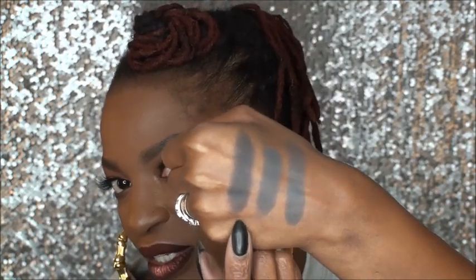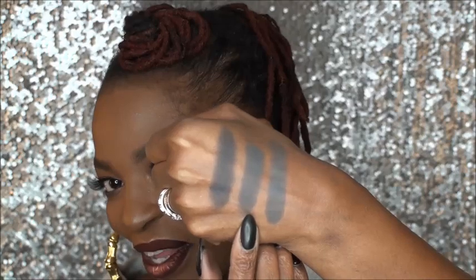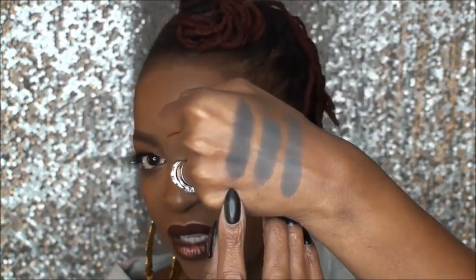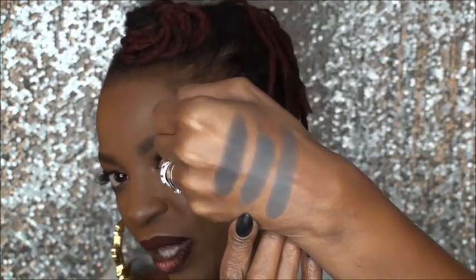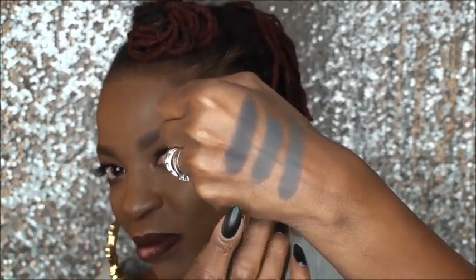As you can see, it's a lot deeper than, what's this color here? I'm sorry. Than Stone from the Metal Matte palette. So this is the quad shade here, and this is the Metal Matte palette shade here. So they are completely different. So if you do have it, no worries, you won't be double buying this color. It's absolutely beautiful. Not that it's an awful color to have two of, right?